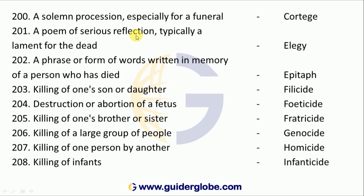A poem of serious reflection, typically a lament for the dead. What is lament? That is praising, lament for the dead. Praising the goodness the dead person had done when he was alive. That is called lament. That is called elegy. A poem of serious reflection, especially when some leaders die, some people will write poems about them, that is called elegy. A phrase or form of words written in memory of a person who has died, that is called epitaph.